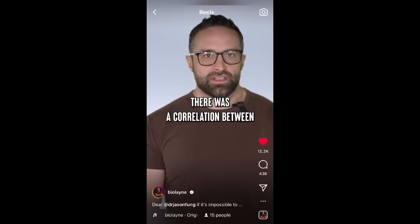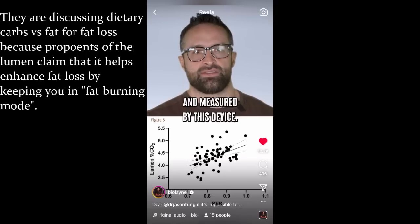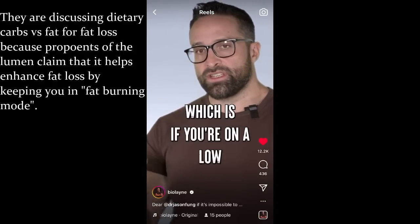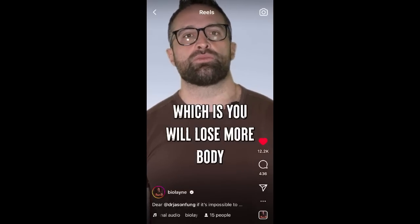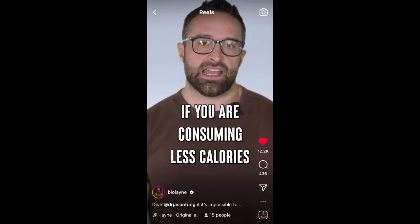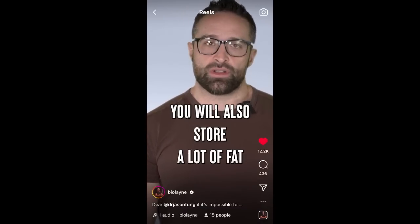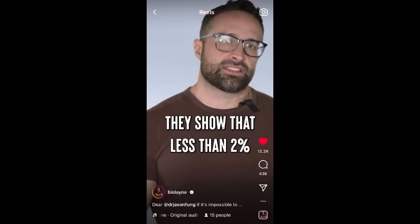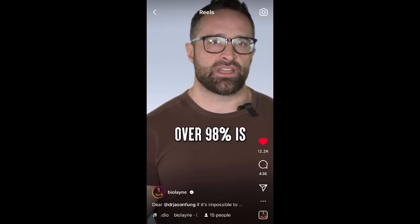That's not what the study said, Jason. The study showed that there was a correlation between the respiratory exchange ratio and the CO2 that was expired and measured by this device. He just added in that little bit at the end for flavor. Jason is taking half the truth, which is if you're on a low carb diet, you burn more fat, and then leaping to what he wants you to believe, which is you will lose more body fat by doing that. Can you lose body fat on a low carb diet? Absolutely you can, if you are consuming less calories than you burn. If you eat a lot of fat, but eat low carb, you will burn a lot of fat. You will also store a lot of fat because you don't really store dietary carbohydrate as fat. In metabolic tracer studies, they show that less than 2% of what you eat with carbohydrate winds up in actual adipose tissue. Over 98% is from dietary fat.